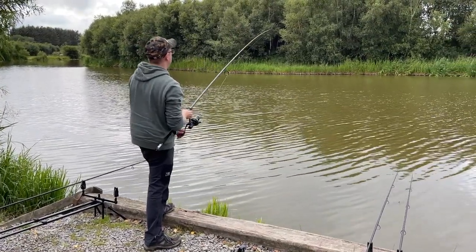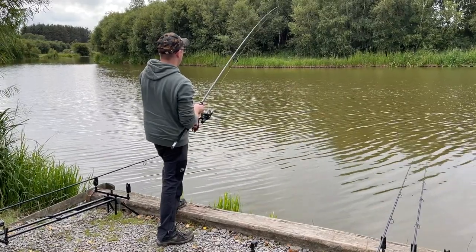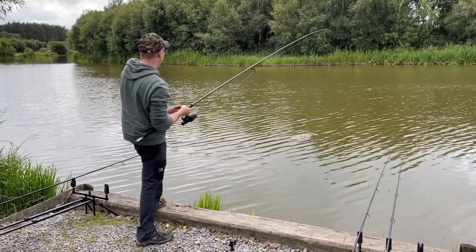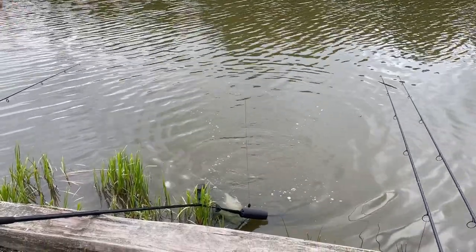Small though. Come off. Possibly a bream. Possibly nothing. Definitely something. A lovely bream. Oh well, never mind.